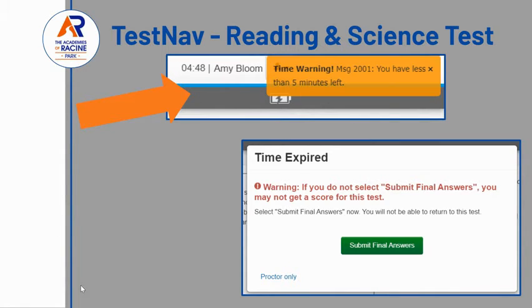However, it's important to keep an eye on your timer. Remember, you only have a certain amount of time, so keeping track of your time is important. When you get down to 5 minutes, this is what your warning is going to look like. When you take the paper test, a proctor will physically say you have 5 minutes left. But here you're going to get this little orange box up by the timer telling you you have 5 minutes left. It's important to then go through and make sure that you have filled in answers for all of them. If you run out of time, you're going to get this time expired warning. And again, at this time, you're going to want to submit your final answers.